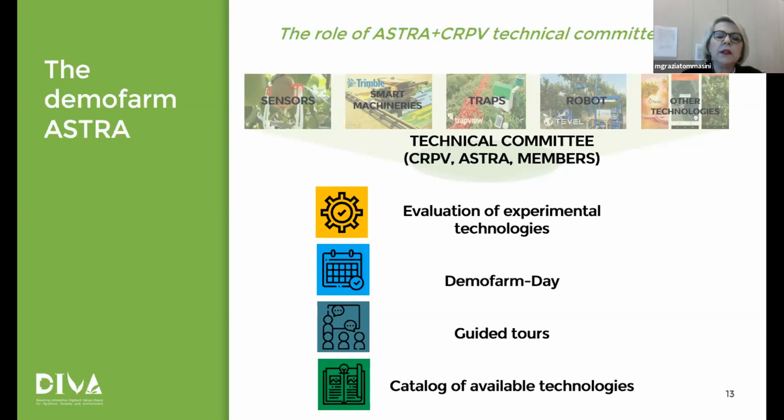To answer these main questions, CRPV together with Astra tried to develop a possible plan of activities, taking into consideration the fact that we regularly organize a technical committee to collect the needs of the agri-food sector. But one of our goals is also to create a bridge between stakeholders, so agri-food sectors in this case, and the technology providers. So listed here are some examples of activities that we are doing in Astra or that we are planning to do in Astra: evaluation of experimental technology, demo farm day, a guided tour, and a catalog of available technology.